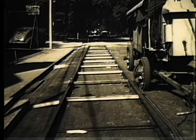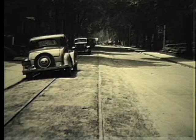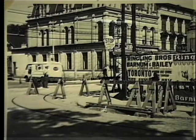Temporary track was laid on the top of the street, close to the sidewalk. The tracks were then covered with gravel to allow the residents access to their cars. The speed along this track was limited to 5 miles per hour. Bill Took tells of the perils of this temporary measure.